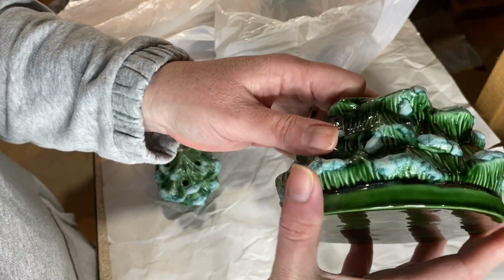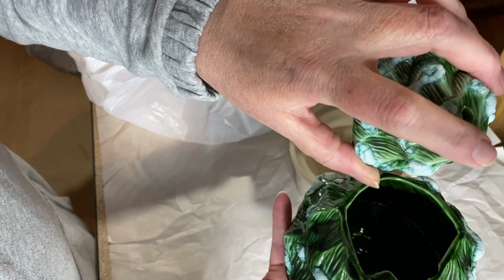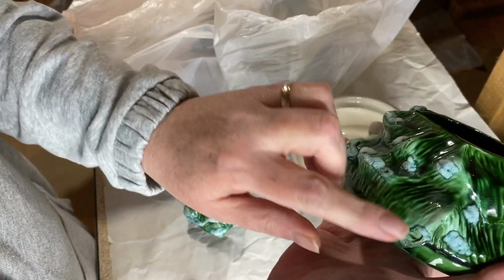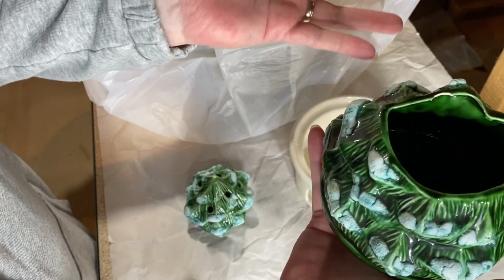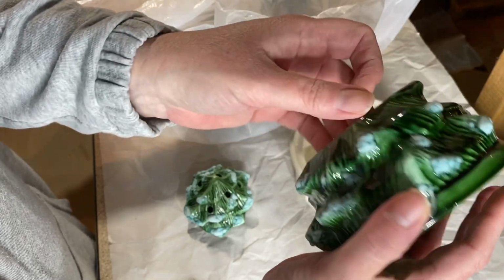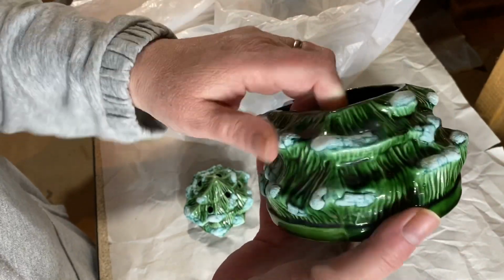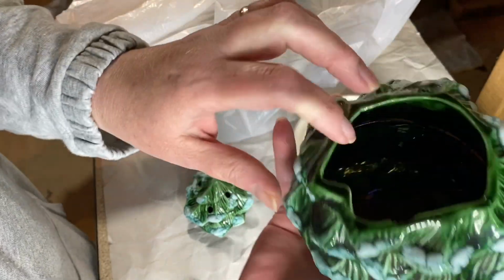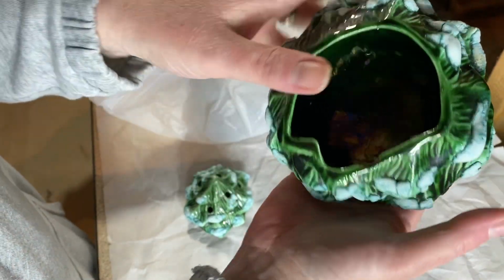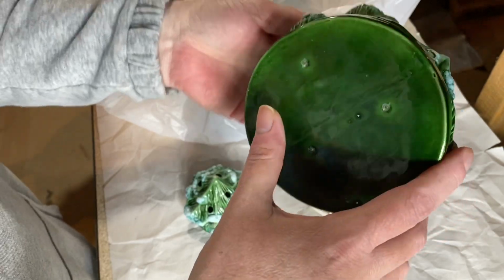But I think it's unique enough looking, even despite the chips and a chip there on the top, and some of the snow pieces are gone, that I still think it would sell. I'm sure it's nostalgia for somebody, even though I don't have a clue. You can kind of see inside that. See how that's reflecting down in there? I really just don't know.